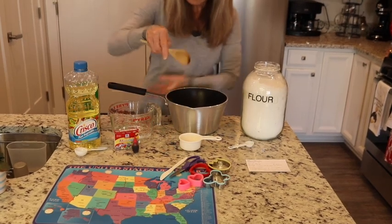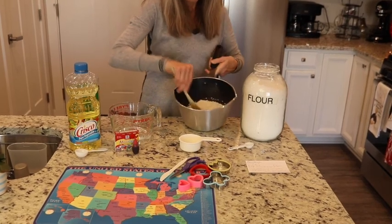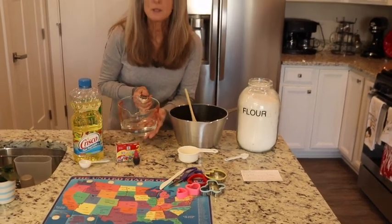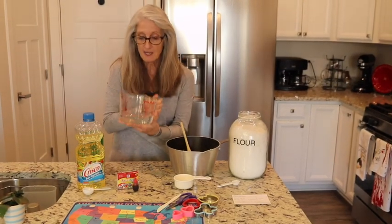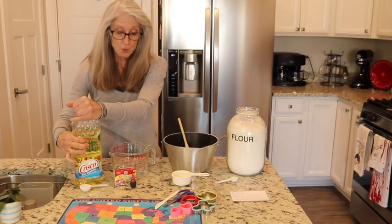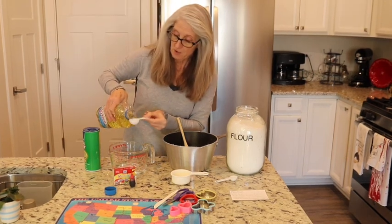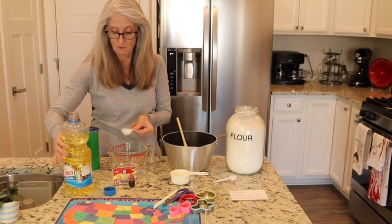So I'm just going to kind of mix my dry ingredients together here. And then we'll concentrate on the liquids. I have 1 cup of water already in my measuring cup. I need to add to that 1 tablespoon oil. Just 1. Pour right in there.